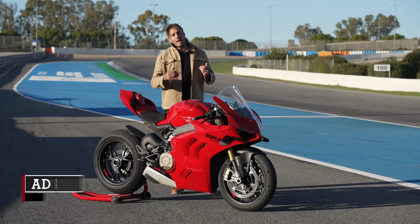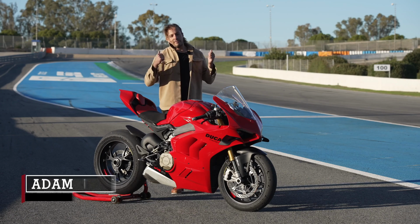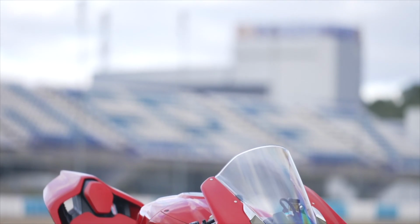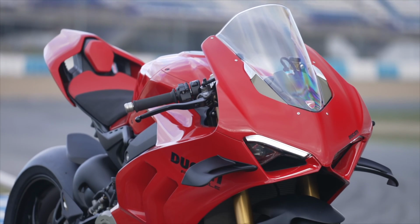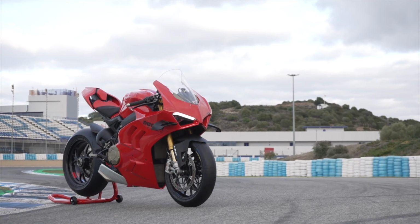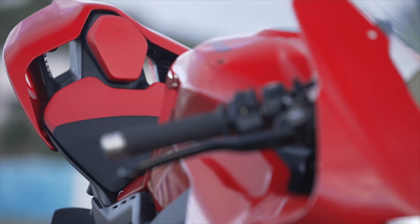Hey folks, we just got done riding Ducati's 2022 Panigale V4 S. Now for the 2022 model year, Ducati's done a number of really significant upgrades to make this leader and above class superbike easier and more capable at the racing circuit.